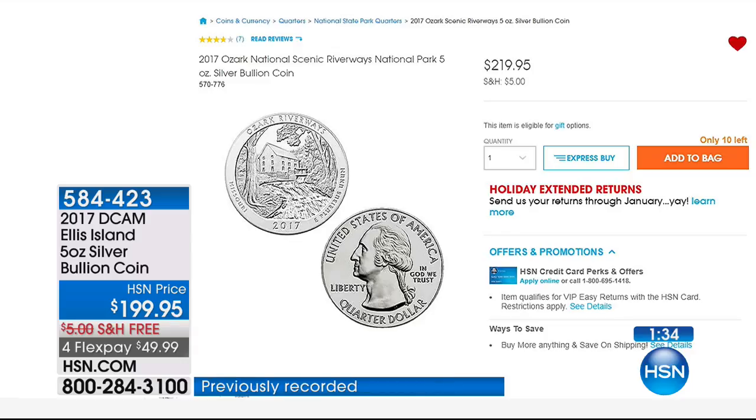I'll have to go into the secondary market and try to get those. So I still have the Ozark Riverways, which is the one before this. How many left? 19 or 10? I can't see it, Mike. It's 10. Both of us can't see. There's only 10 of those left at $219. I had like 200 or 300 of those at $219.